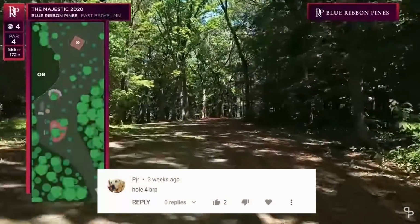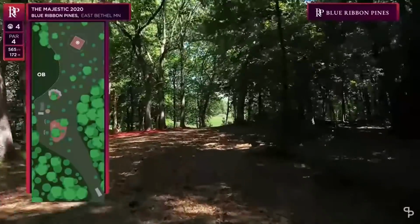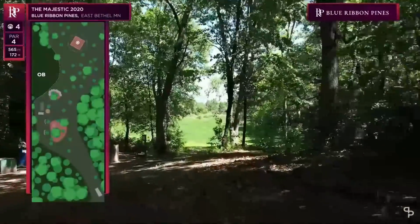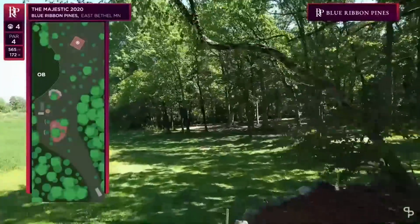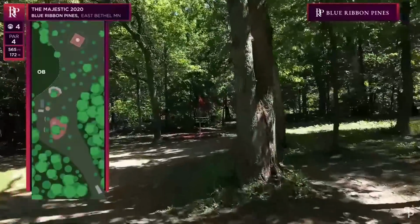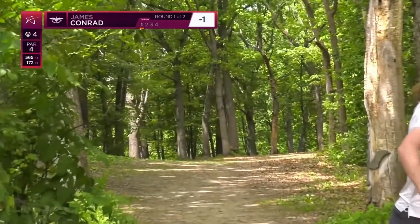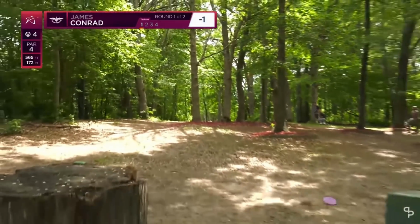Blue Ribbon Pines. At least I hope this is what PJR is talking about. Has to be, right? Anyways, Blue Ribbon Pines up in Minnesota is pretty sweet. Top 10 course, has some really unique holes, and some that are just tough as nails. Hole 4 is a pretty cool par 4, requires a turnover shot off the tee, in the trees. Then you kind of come out of the trees for the second part, but then right back into the woods for the green. Turnover shot, then turnover shot, or just 2 forehands.